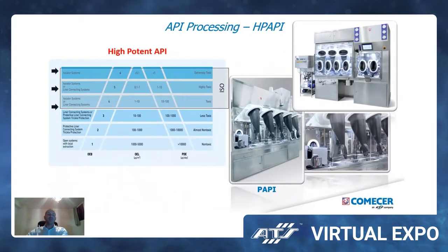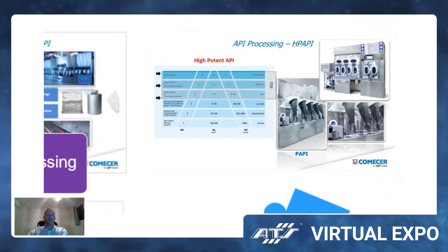As said before, a large part of isolator history is also built to develop systems for containment application. And that's definitely the case for high potent API, where Comecer is able to provide a solution with containment performance up to OEB 6, so that means less than 10 nanograms.